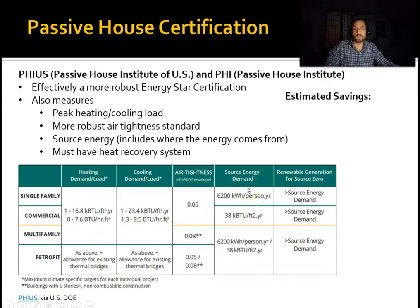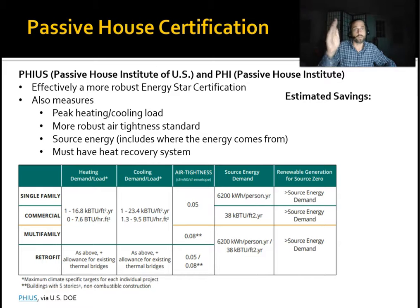Now this is really interesting. This is your source energy. So with Energy Star, they just measure the energy that you use on site. With source energy, this goes back to the stuff we talked about earlier. Remember we looked at that flow chart, the Sankey diagram, and you have your electricity sector, and you go up, sort of upstream to the left on that diagram, and that's like your solar and nuclear and coal and so forth, which is also called primary energy.